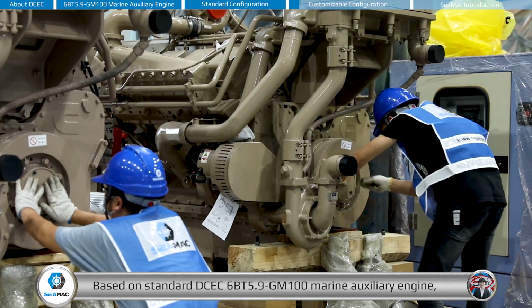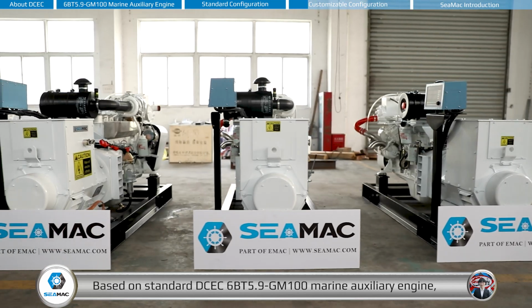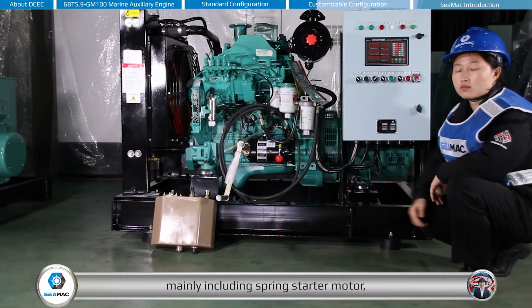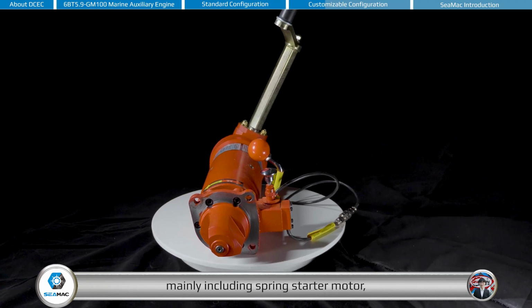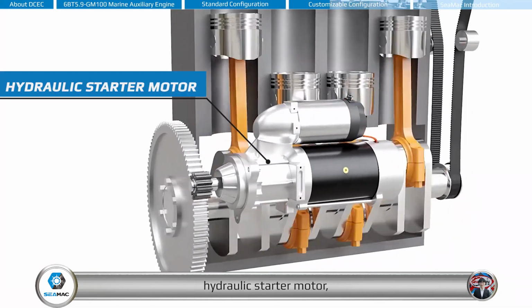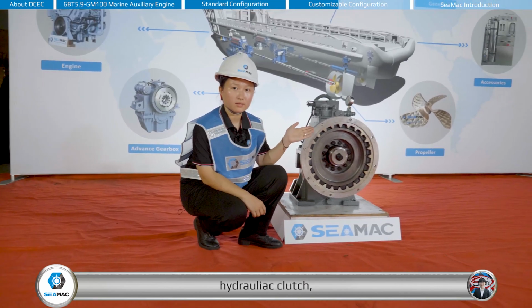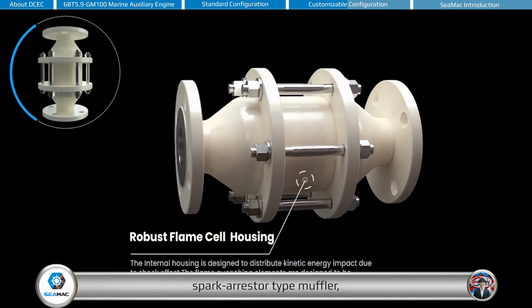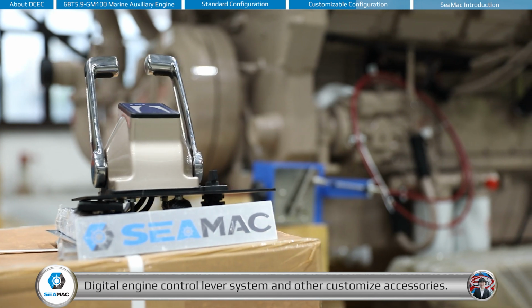Based on the standard DCEC 6BT5.9-GM100 Marine Auxiliary Engine, SeaMac provides abundant optional items, mainly including spring starter motor, hydraulic starter motor, hydraulic clutch, spark arrestor tap muffler, digital engine control lever system, and other customized accessories.